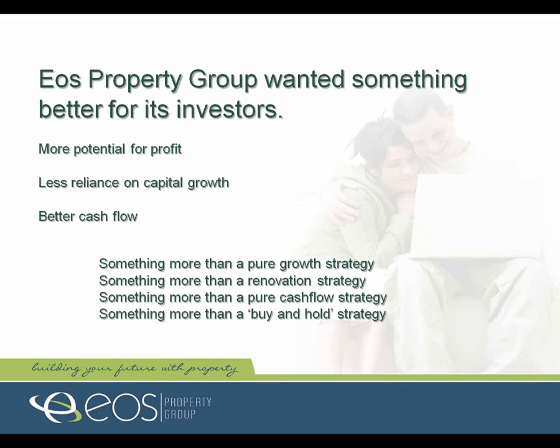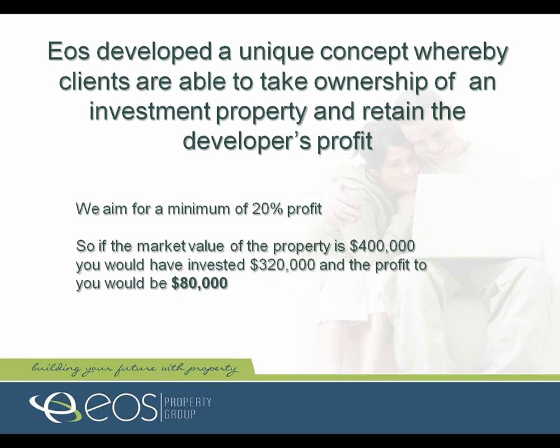So, as John did say, it's very much, in our opinion, a new investment concept, and it's a concept that provides a large number of benefits to our clients. So, I guess if we go back to part of John's introduction there, he talked about EOS starting almost 3 years ago now, and part of the genesis, if you like, behind the whole thing was that we had a good look at the property investment process and how it works for most people. And we decided that there's got to be something better.